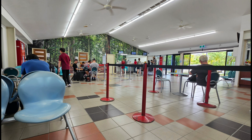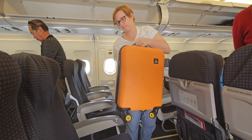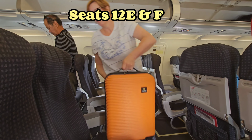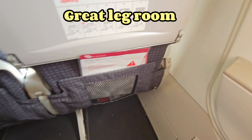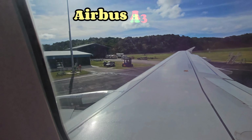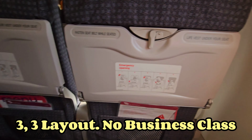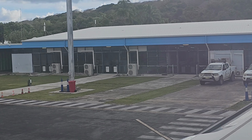So here's the little Christmas Island airport where we departed from. It's a nice little airport, and we're in seats 12E and F for the return portion. We're sort of over the wing this time with the exit row on the right hand side, not the left hand side. It's the Airbus A320, which is a 3-3 layout, and of course there's no business class on this flight.